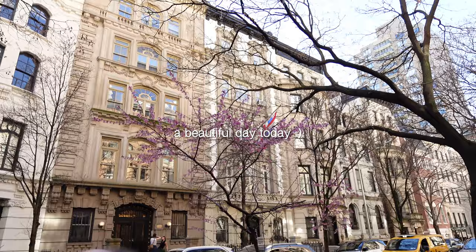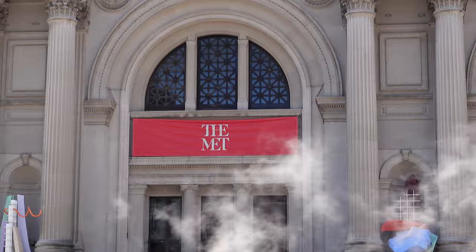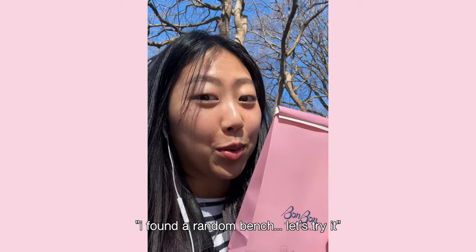Go try this at Central Park. We are going to try this candy. I'm literally at Central Park right now. I found a random bench. Let's try it.